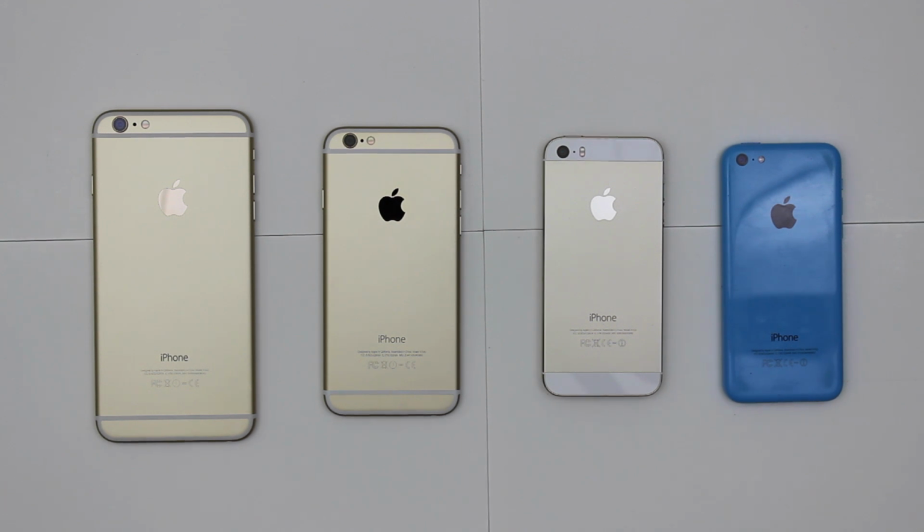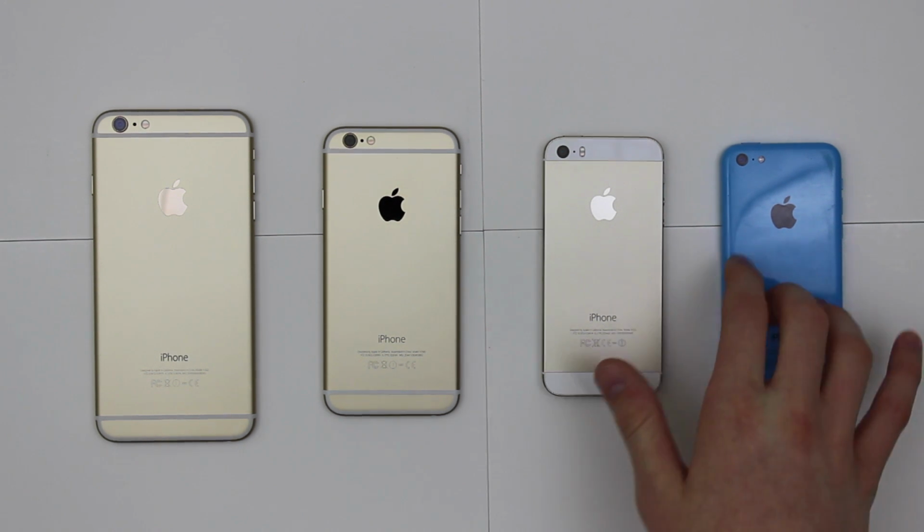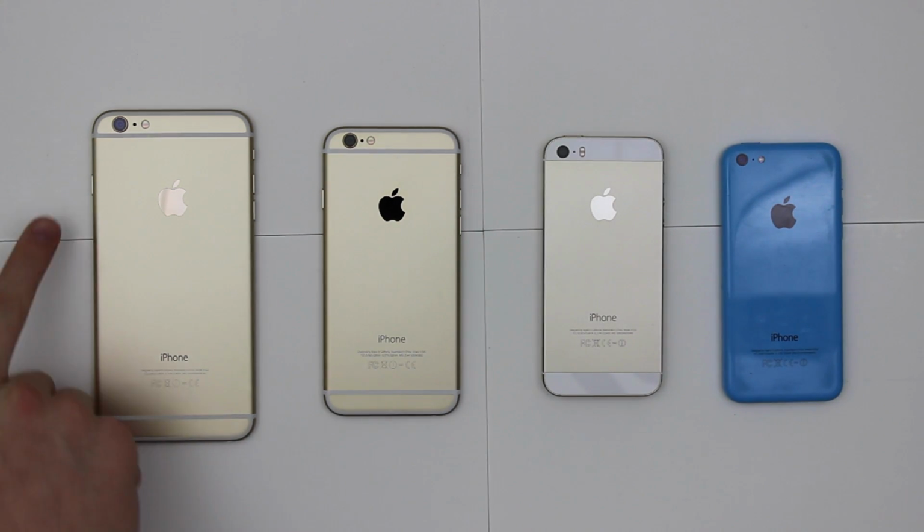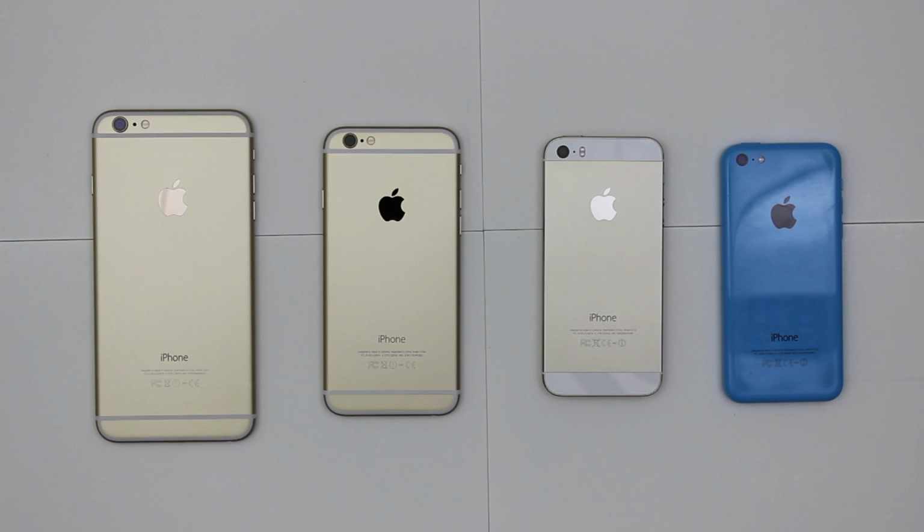The difference in power buttons as well, I want to go over that too. On the 5C and 5S you have the power buttons on the top, and on the 6 Plus and 6 you now have the power buttons moved to the right side versus the top. It's a little bit easier since there's a bigger screen.